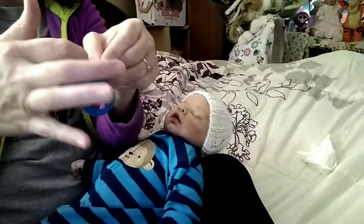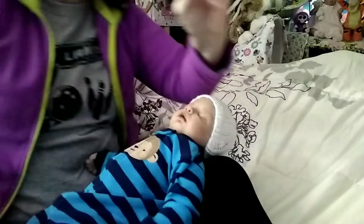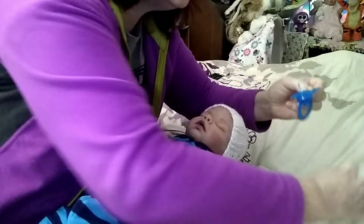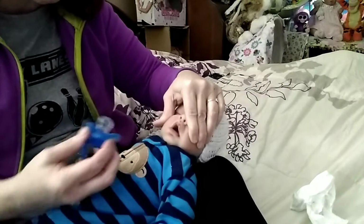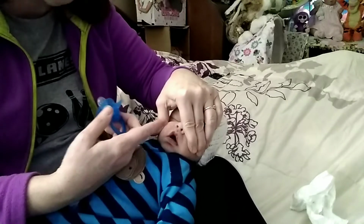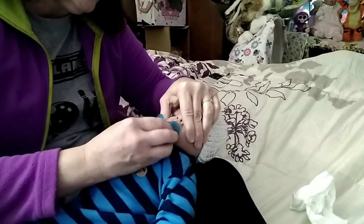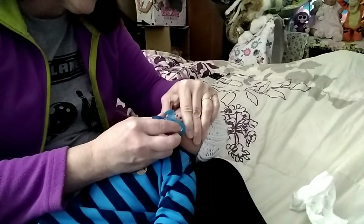As you can see, I wiped the excess off, and it got over there too. So, yeah, and then I squeeze his mouth. See, it's sticking out of there. There's some little right there. And then I gently put it in his mouth. This is a full pacifier. It is a newborn size passy.